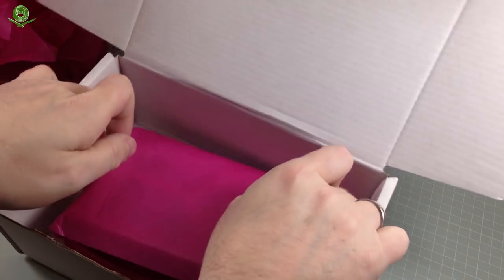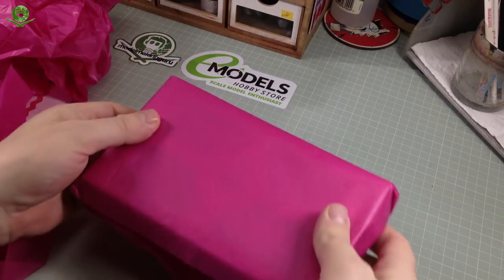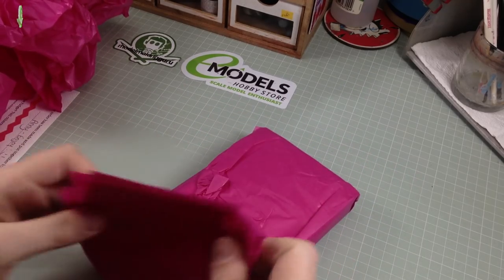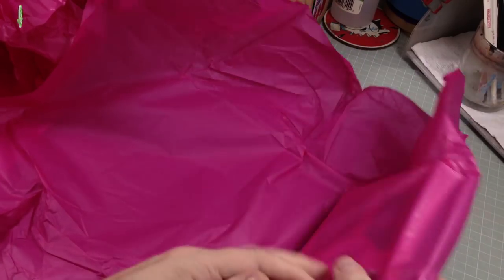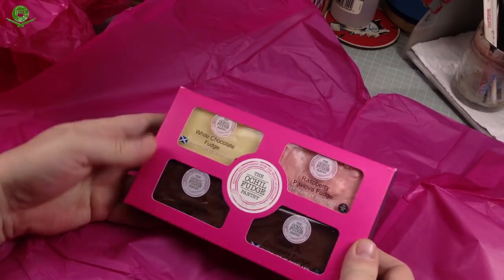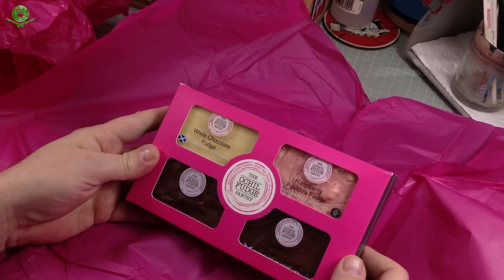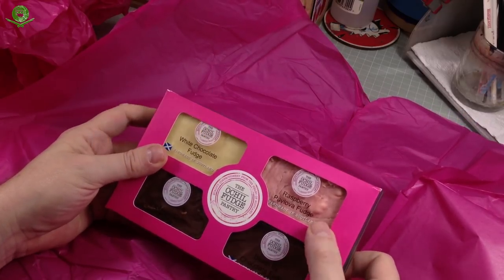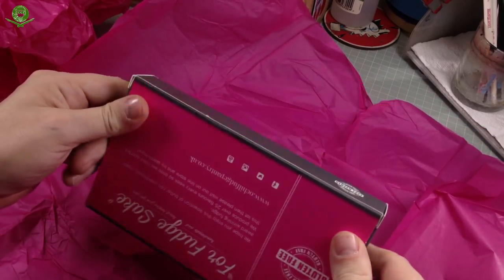What the... Wow, that's heavy. Oh, wow. I'll just demonstrate. Oh, yeah. Oh, bright purple colour. The Ochil Fudge Pantry. Quality confectionery from the heart of Scotland. We've got white chocolate fudge, raspberry pavlova, espresso choc fudge, and death by chocolate fudge.